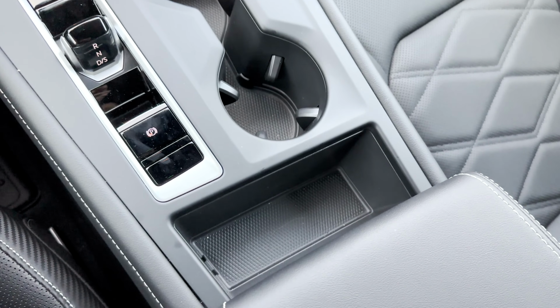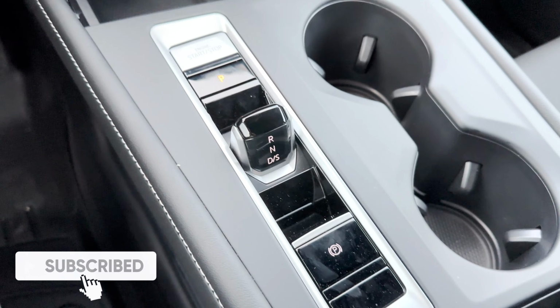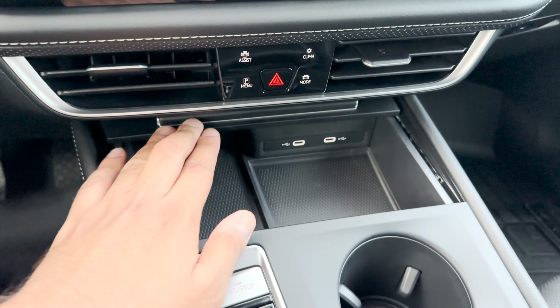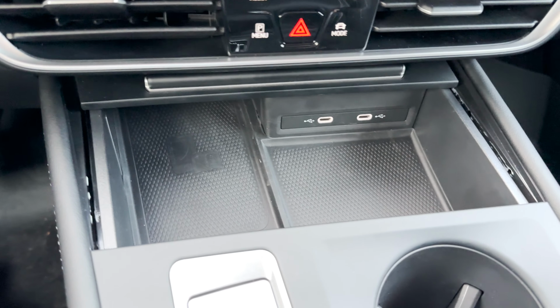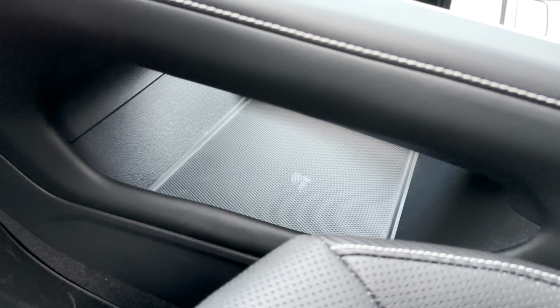On the center console will be the open storage section, cup holders, electronic parking brake, the super tiny but sleek shifter, and the start-stop button. Up here, there's also more space once you open this up, and a wireless charging area along with more USB ports. Also, under the center console, you have a ton more space for things. So in the Cross Sport, there's no shortage of space.